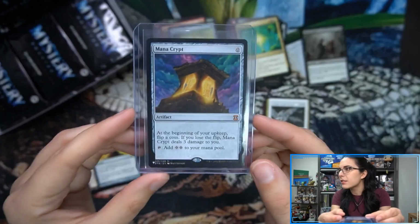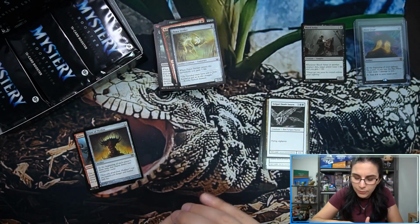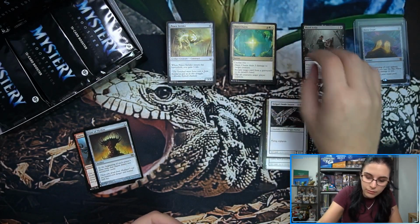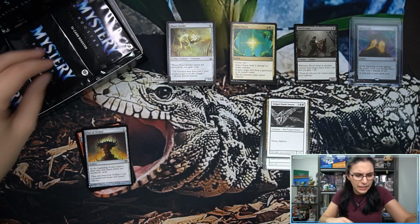Currently, I believe the most expensive card still in the set. Definitely a very, very nice reprint. Put Crypt up there in its own little slot. Of course, we have our uncommon and common goodies, and then Crypt. Crypt deserves its own slot. And that is our first Mythic of the box. I believe that was actually the first Mythic of the box this weekend that we found in the Crypt.